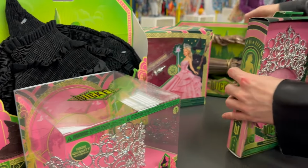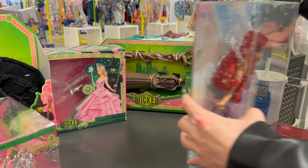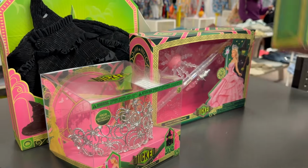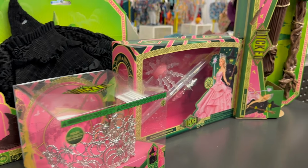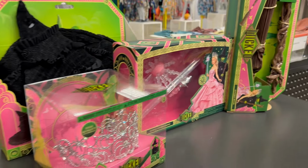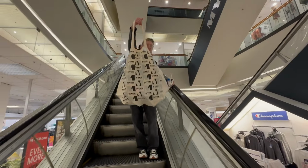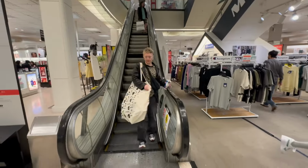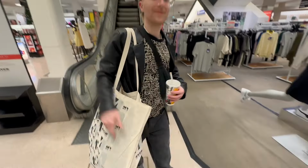Yay, this is our stack. The merch were not on display anywhere, so we asked the staff and they were so lovely and they brought all of them out for us. Thank you. Ooh, we've got a whole big bag of merch.